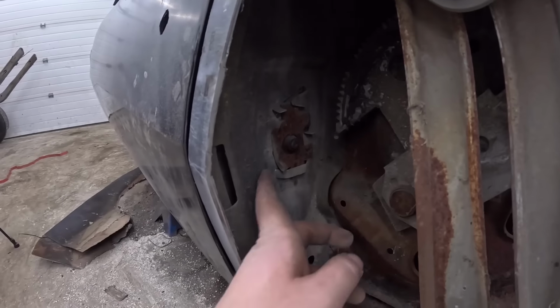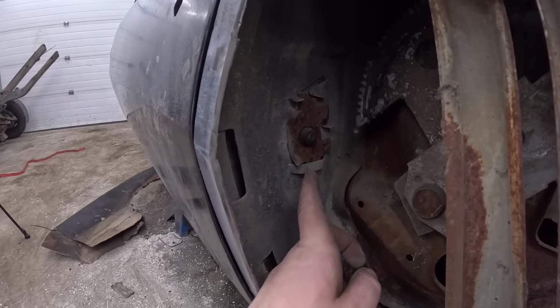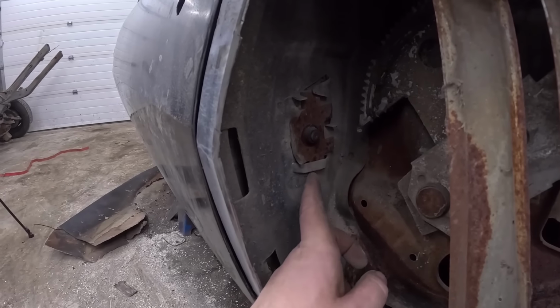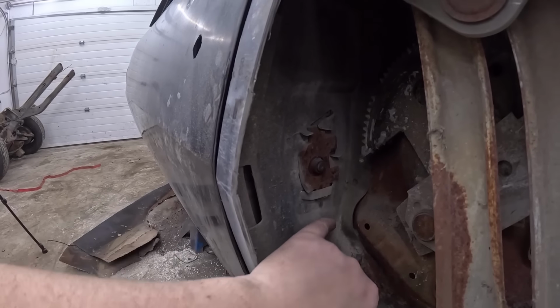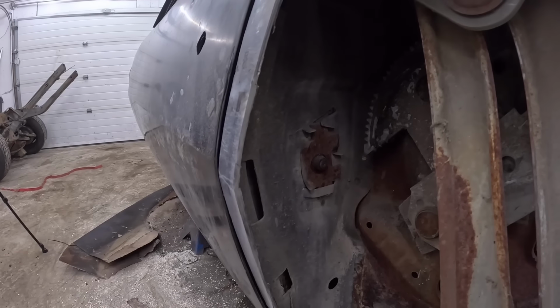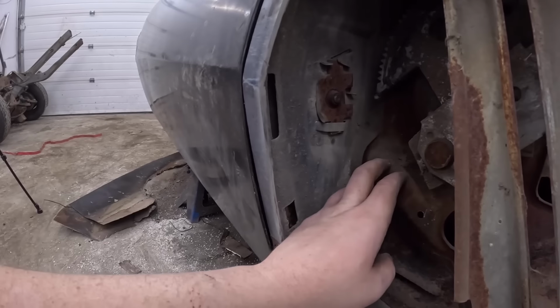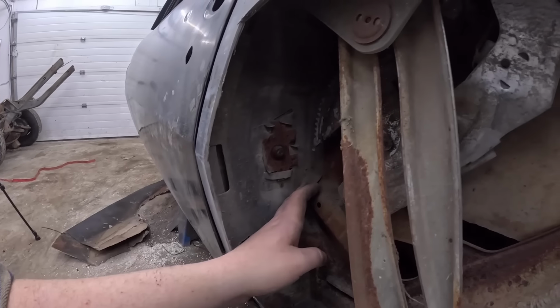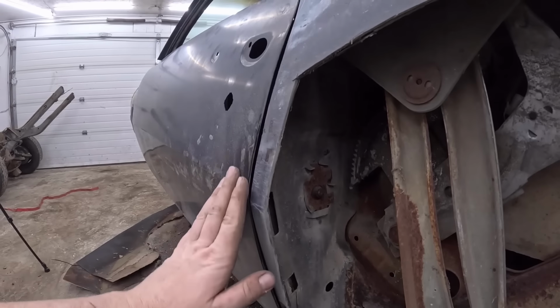Anyways, this is the piece I'm talking about. So you can see it's like a captured nut deal. And what we could probably do, because it has to drop down more, is just trim some of this out and it'll fall down because there is space everywhere else. So I think I'll probably just loosen that. And this, you probably can't really get in there any other way. So now's the time to adjust and we can make the door fit.